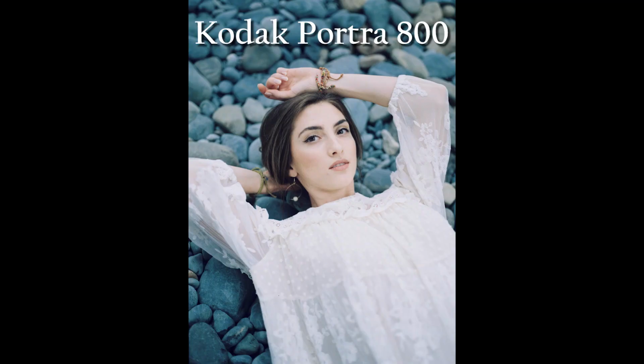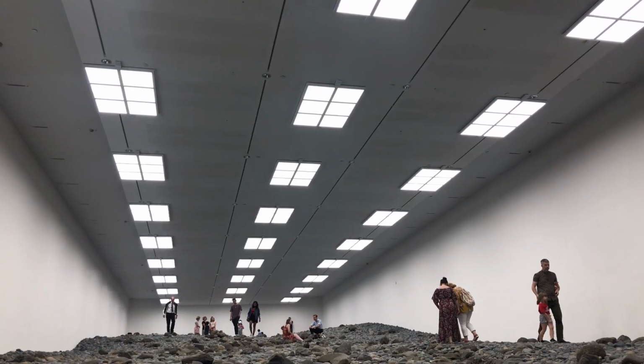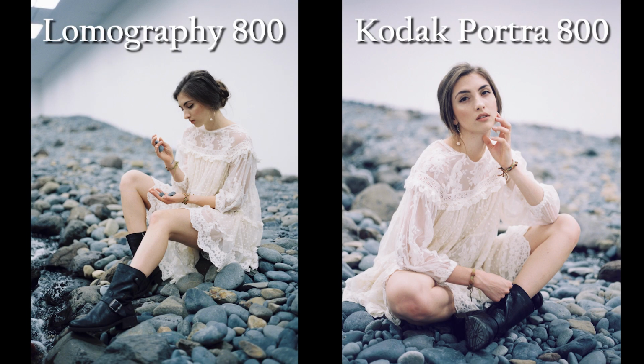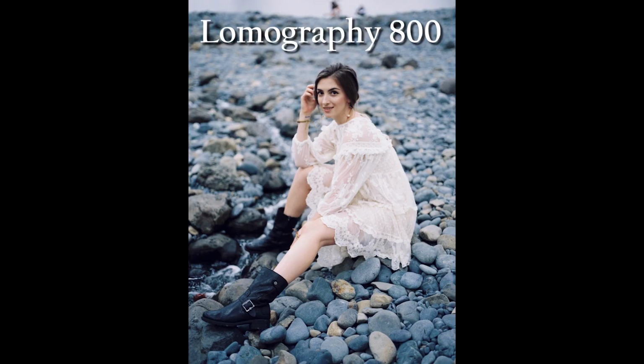Both stocks are great, but even here, there's just something a bit more pleasing to the Portra 800, and you're just able to get a lot out of it. And the skin just looks great, color-wise, and the surface of it just looks better in my opinion. But if you're wanting color and contrast, the Lomo definitely gets you there a lot faster. It does seem to be something that I would edit just a little bit less in some circumstances.